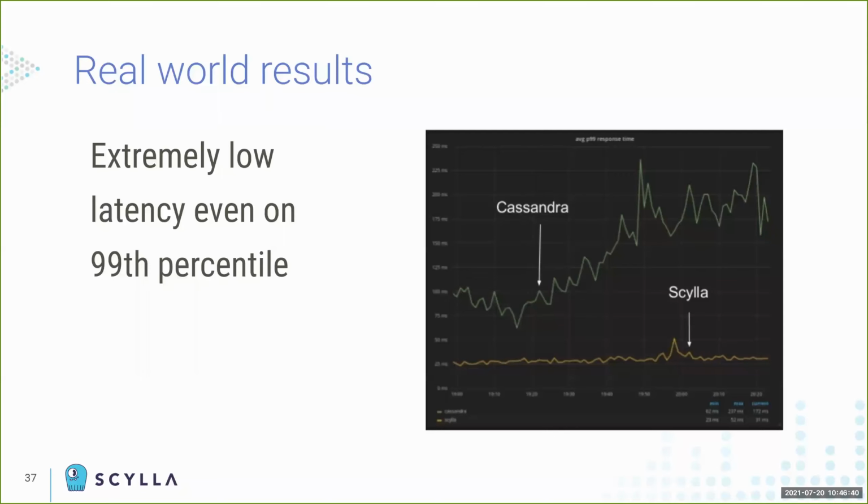And one of the most frequent questions that we get from people is whether it's so much faster than Cassandra because it's written in C++ instead of Java. And the answer is, not really. Scylla is much faster than Cassandra because of its unique architecture. The reason it's written in C++ is because it's impossible to implement this architecture in Java.